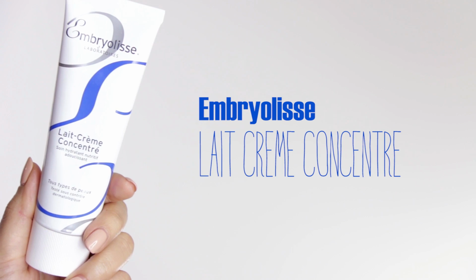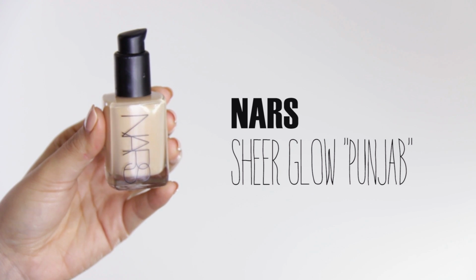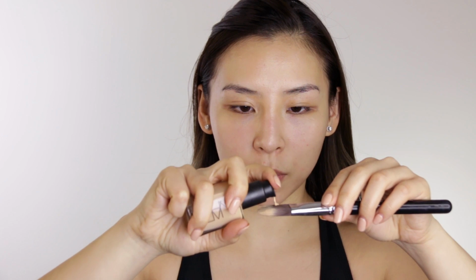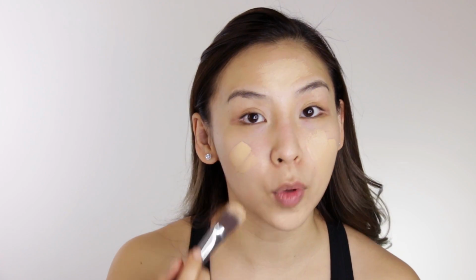Now before I started filming, I already moisturized my face with Embryolisse moisturizer. So I applied a good amount on my face and let it sit there for a bit. So now I'm going to move on to foundation, and today I'll be using my NARS Sheer Glow foundation in medium 1. So I'm just going to pump some of that out on a Sigma foundation brush and just apply it all over my skin. And then later I'm going to work in with my beauty blender.